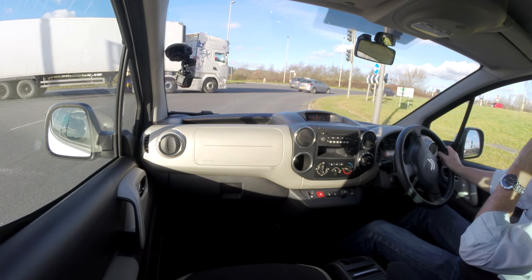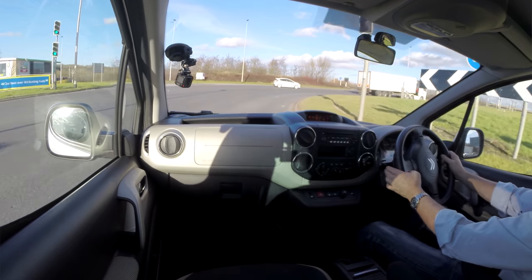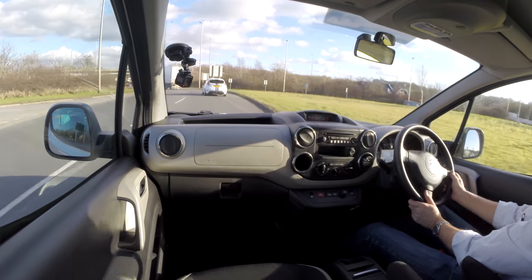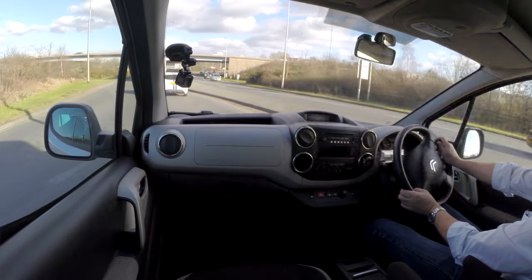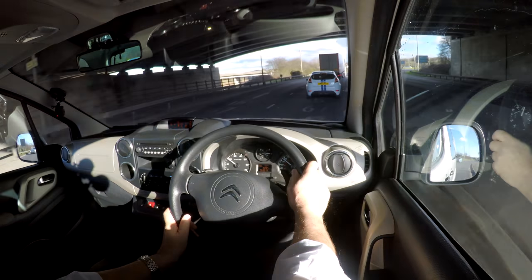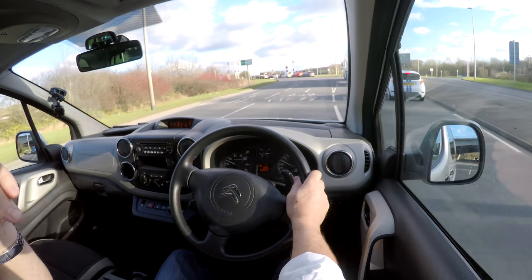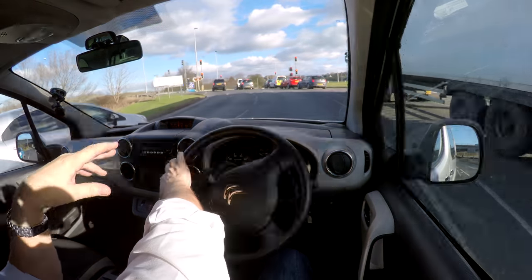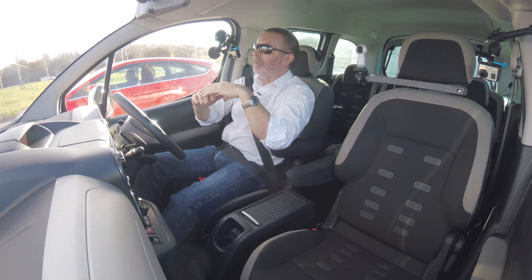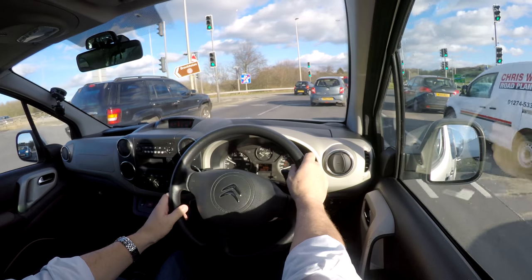Traffic lights are not with us today. This bit of the road reminds me of Laguna Seca. You can't see where you're going. It's all bends. For some reason, they've made it rise up here and then dip down onto the other side. So you can't actually see where you're going or where the road's going.